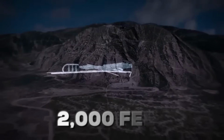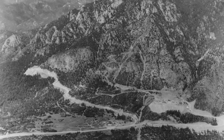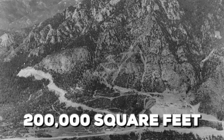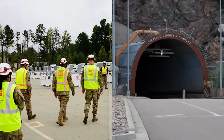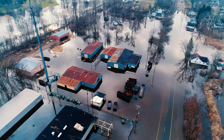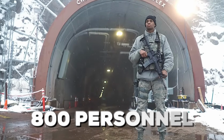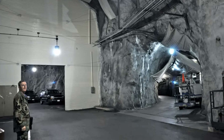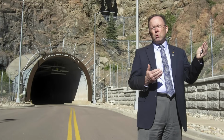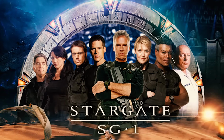The complex is buried 2,000 feet beneath the mountain's surface and spans 4.5 acres, with a total area of approximately 200,000 square feet. The facility was constructed by the U.S. Army Corps of Engineers to withstand nuclear attacks, natural disasters, and other catastrophic events. It includes 15 buildings mounted on massive springs to absorb shock from explosions or earthquakes. The Cheyenne Mountain Complex was designed to house up to 800 personnel, including military officers, technicians, and support staff. The complex has been featured in films like WarGames and TV shows like Stargate SG-1, cementing its place in popular culture.